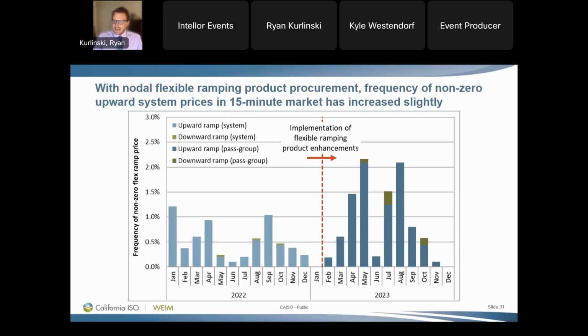The takeaway from this is that the frequency of non-zero upward system prices in the 15-minute market did increase slightly. You can see that in this graph. It's a slight increase, about 0.8% of 15-minute market intervals had non-zero upward FRP pass group shadow prices since the enhancements. But the FRP downward prices, both the 15-minute and 5-minute market prices, and the upward 5-minute prices continued to be non-zero in about 0.1% of intervals or less.